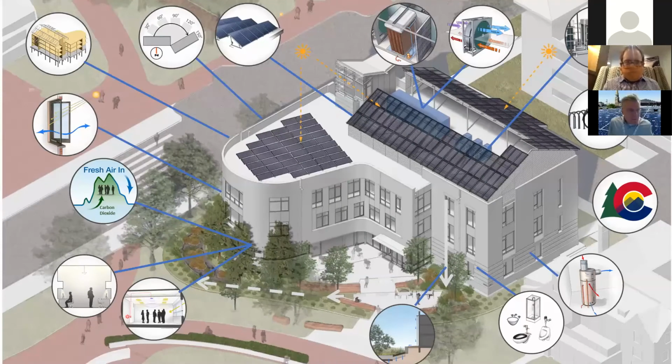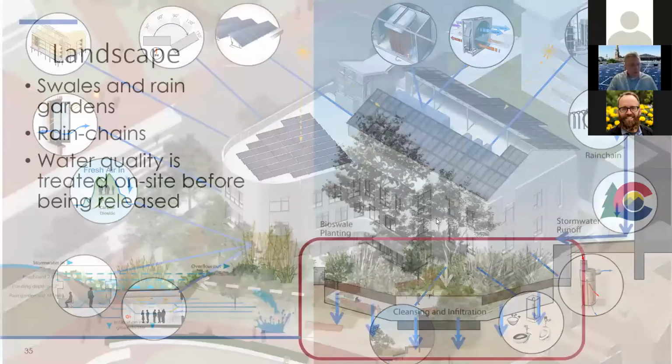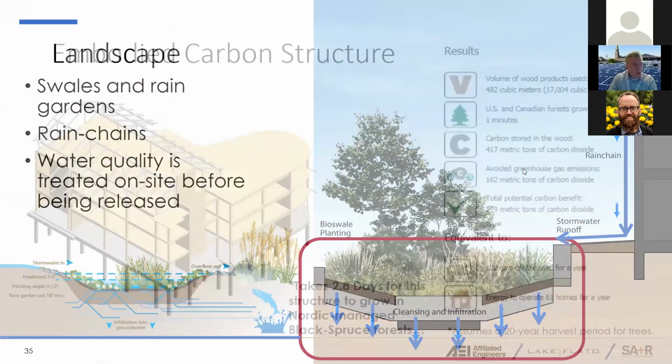Okay, so this overview of the building shows you all of the different sustainability features that were implemented there. And as Chad mentioned, it's a great building to take a tour of. And once we get back to some type of normalcy, that's one thing that we'll be providing to highlight some of these things. From a landscape standpoint, and really all of these features gave us significant points in working toward LEED Platinum as well. But from a landscape standpoint, we have the ability to capture stormwater runoff and basically treat that water before it's released as well.